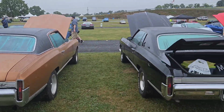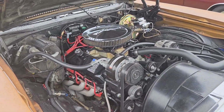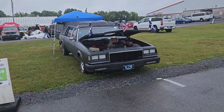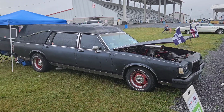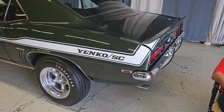Here we've got all of our Monte Carlos. It's raining this weekend. I'm at the Friday right now. Not a great turnout, but there's still some pretty cool cars here. Whoa, this is a hearse. Huh, look at that. We're gonna go see what's inside the buildings here.